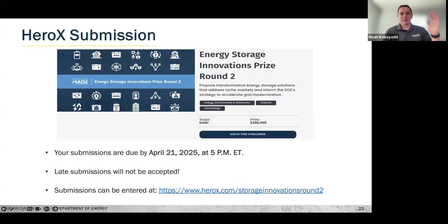And so once you've completed all the different documents and you're ready to submit, everything will be submitted on the HeroX page. So if you go to herox.com/storage innovations round two, once you're ready, you'll hit that blue solve this challenge button. You'll create an account if necessary, and then you'll be prompted to enter in all your submission information. Submissions are due by April 21st, 2025 at 5 p.m.